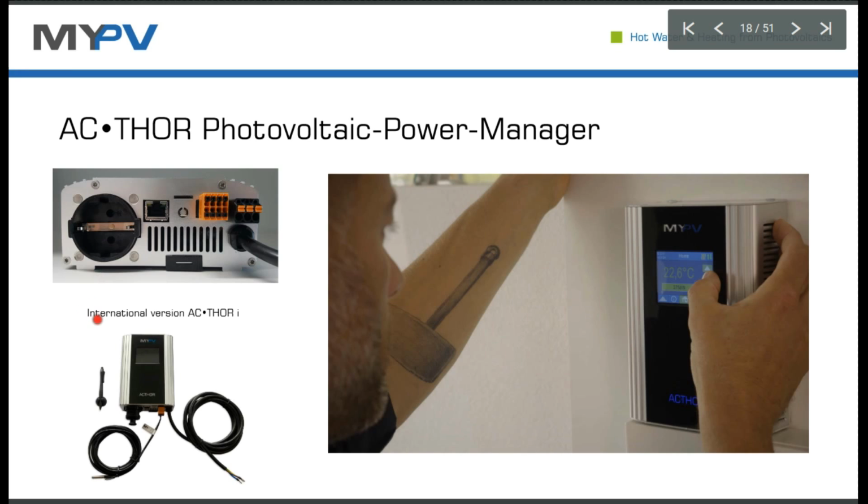And the Actor also is available as an international version. For the international version, we are supplying the unit with an adapter for this Schuko plug, again, for these Schuko sockets, I'm sorry, mixing German and English words now. Then you can use, of course, also electric loads with other connectors.